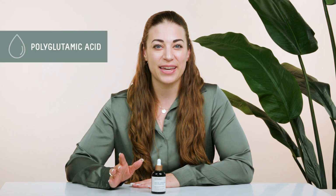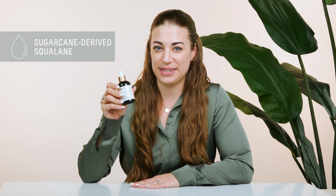We all know good things come in threes, and this serum is no different, with a triple threat rapid plumping complex of hyaluronic acid, polyglutamic acid, and sugarcane-derived squalane. Long story short, the hydration in this serum is going to last all day and not just evaporate after 15 minutes, which means you get to be a part of the Dewy Skin Club all day long.